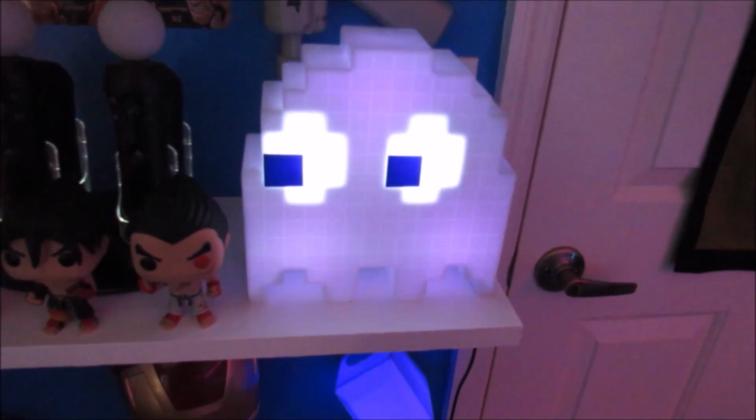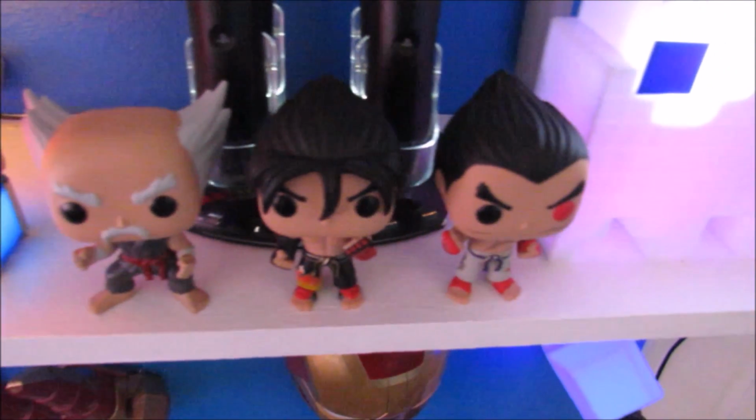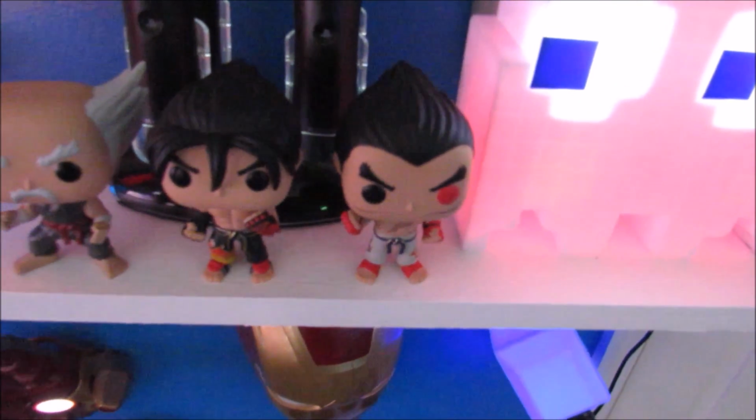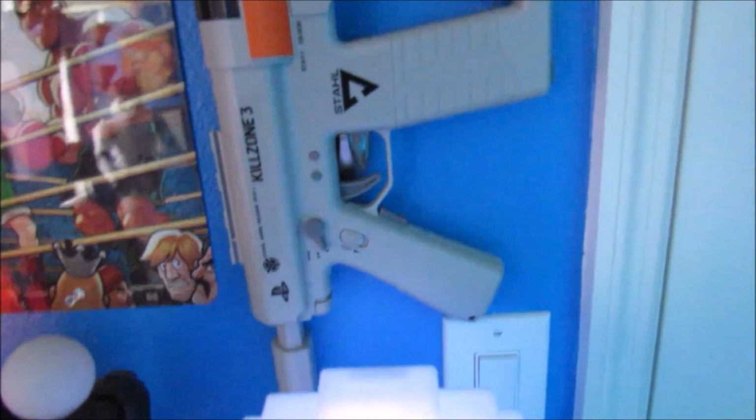Got a Pac-Man Ghost Light, and I love Tekken. So there's Heihachi, Jin, and Kazuya. Those are Funko Pops purchased at Toys R Us with my PlayStation Move controllers and the PlayStation Move guns, by the way. I'm a big fan of light gun games.